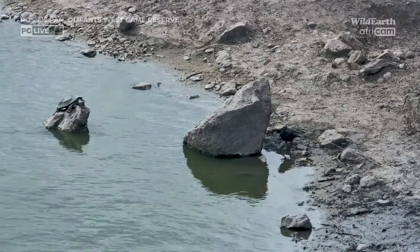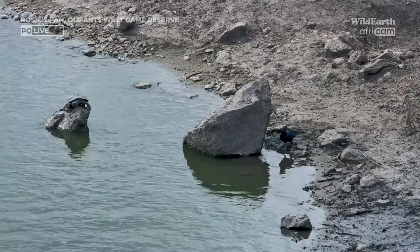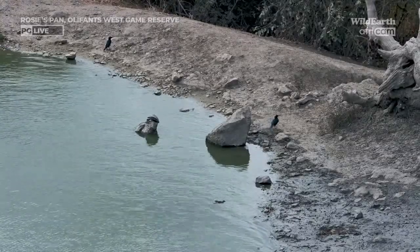Oh, the terrapin's decided to change position. Is he going to plop back into the water, or is he just going to turn around? Let's see. Maybe he's got his solar panels fully charged. He might be off for a bit of foraging.